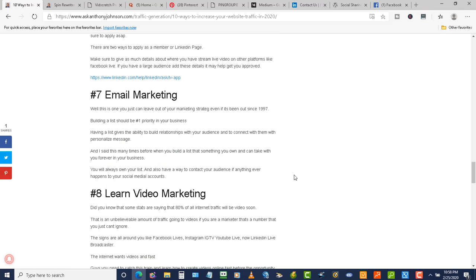So let's go down to number 7, email marketing. Email marketing: you have to have an autoresponder in 2020 and beyond. If you don't have an autoresponder, then how are you going to keep up with your audience, right? On other platforms, you don't really own those platforms, so if you get shut down or anything, then you're out of the game. But if you have an email list, you can still communicate with your audience, guys.